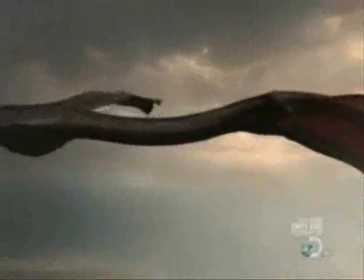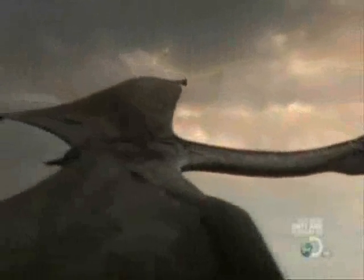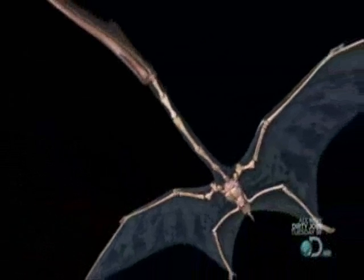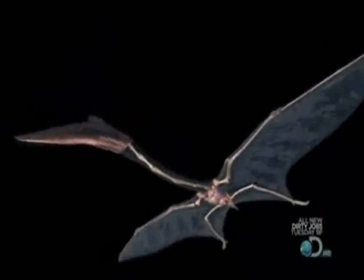Yet this airborne reptile doesn't rely on feathers. Its wings are made of skin. Almost half of that wing is supported by an extended finger bone, a finger 8 feet long. A second bone lines the front of the wing, forming a leading edge similar to an aircraft. This aerodynamic design allows for near-perfect control on takeoff and landing.